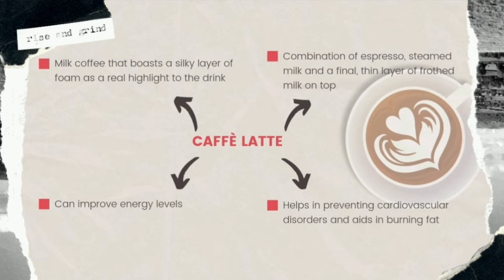Other than that, a cup of latte in moderation helps in preventing cardiovascular disorders and aids in burning fat.